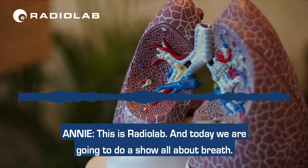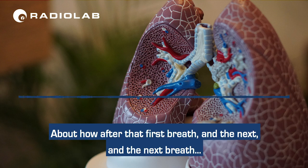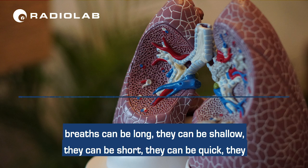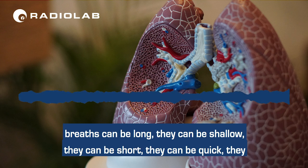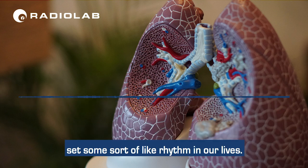And today we are going to do a show all about breath. And another. About how after that first breath and the next, and the next breath, from the moment you are born to the moment you find yourself in right now, these breaths can be long, they can be shallow, they can be short, they can be quick, they can be harsh, they can be quiet, they can be soft. But whatever they are, they set some sort of rhythm in our lives.